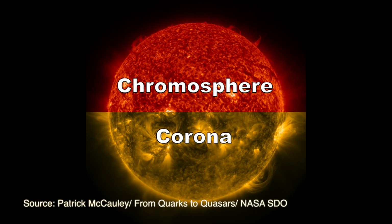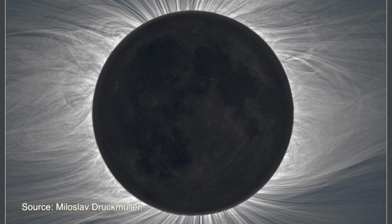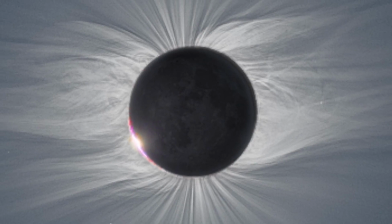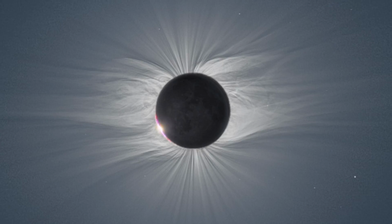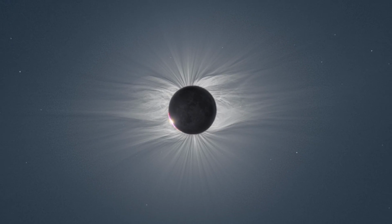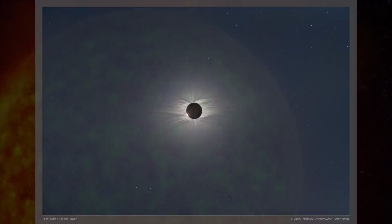From here, we go to the outermost layer of the Sun called the corona. The gases in this area are superheated to 1.8 million degrees Fahrenheit. At these temperatures, particles of hydrogen and helium completely lose all of their electrons, causing them to become highly ionized. The cause of the superheating in this region is still unknown, but it may have some correlation to the interactions along the magnetic field.